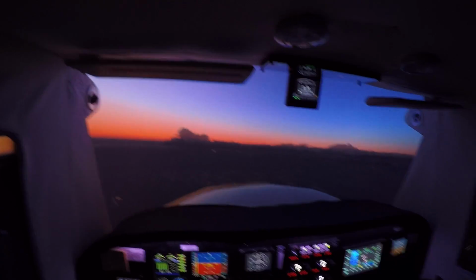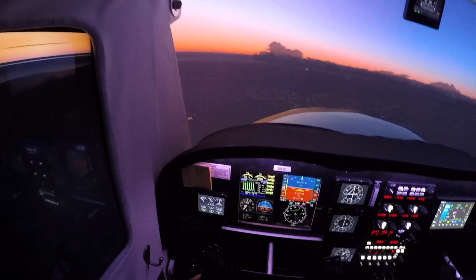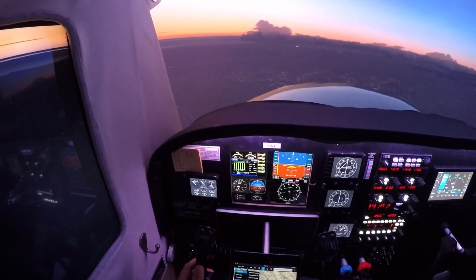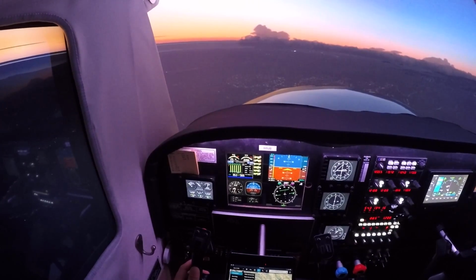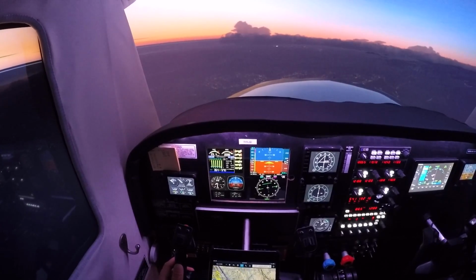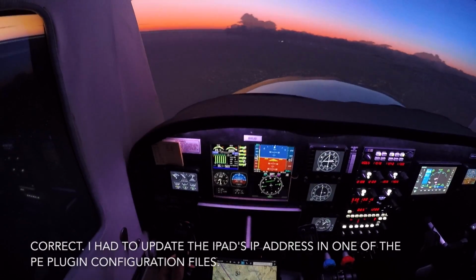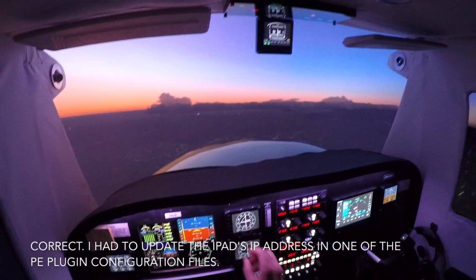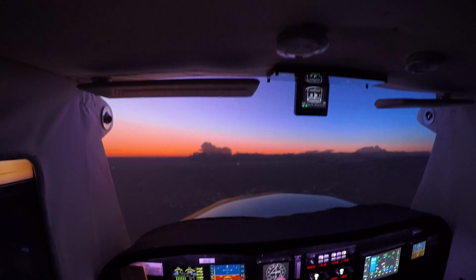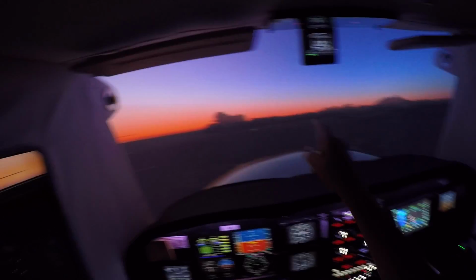Those clouds look pretty sweet. We've got traffic coming across us here. Looks like they're a little above us. And ForeFlight's not giving me traffic for some reason. I'll have to figure that out. It's something I have going on with probably the PilotEdge client. Okay, there we are at 6,500 feet. Let's keep an eye on that traffic.